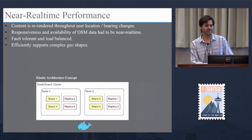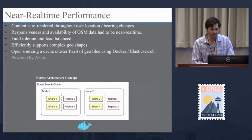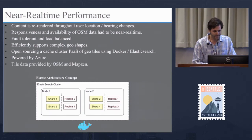The great thing about Elasticsearch is that it's fault tolerant and load balanced. We rely on it heavily for our local search querying, being able to do fuzzy matching searches to accommodate misspelled words, because when you're using text-to-speech, it's not always going to be 100% accurate. It's fully powered by Azure.